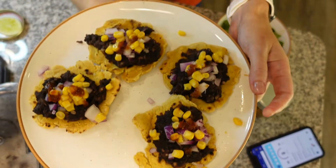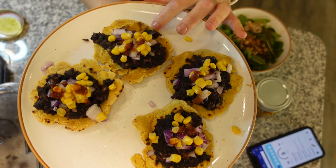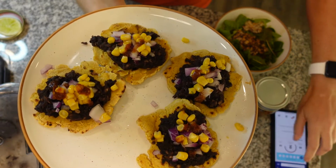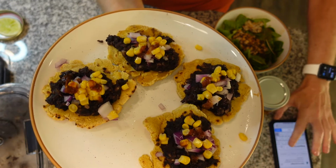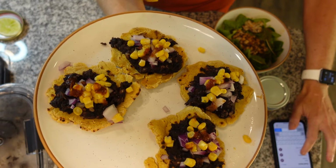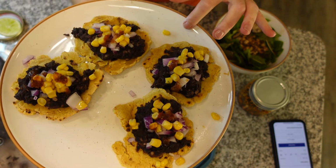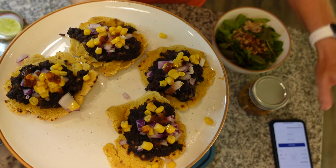Dinner. First, these are homemade corn tortillas made out of masa and water. Corn tortillas, I should have prepared this. One medium corn tortilla is 2 points. These are very small, so I'm gonna count it as 2 points.